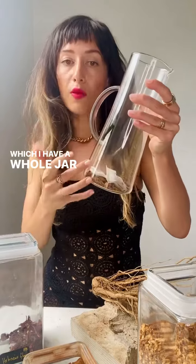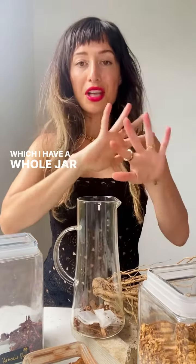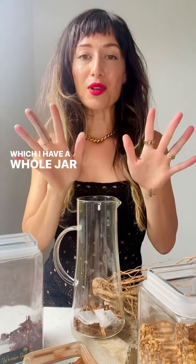Fill this fully with hot water. Allow it to steep for at least 10 minutes. Drink as much as you want every day and store the rest in the fridge.